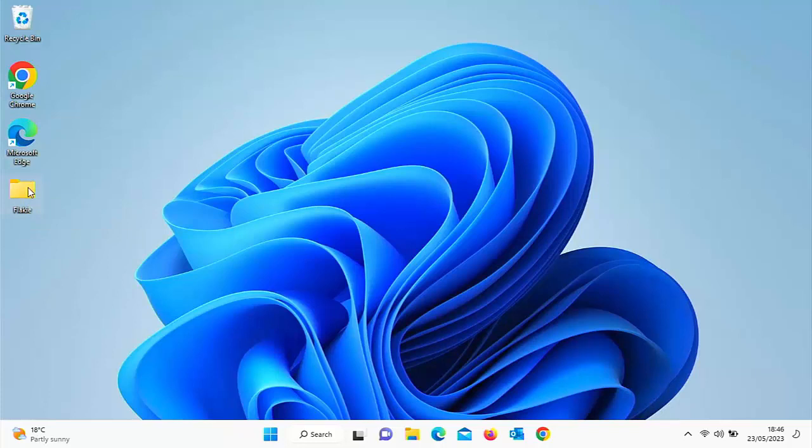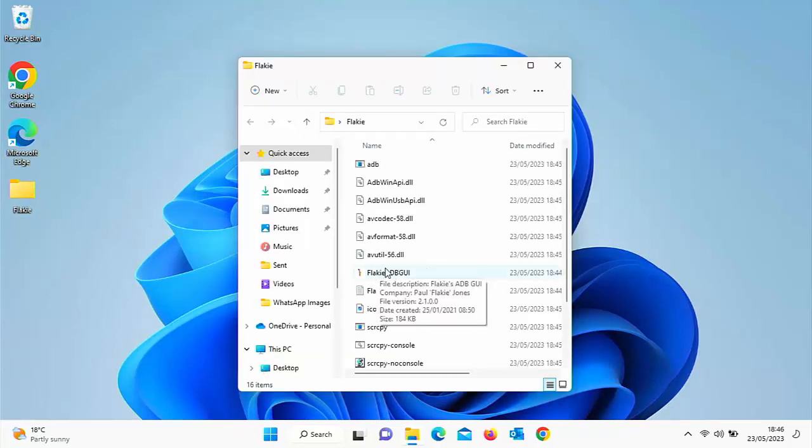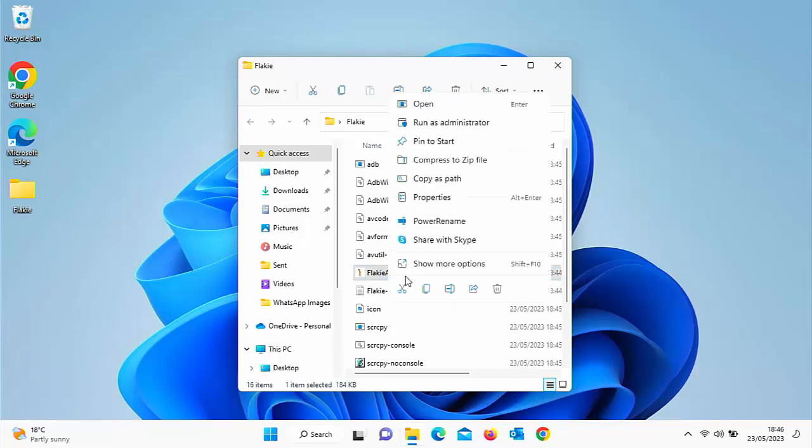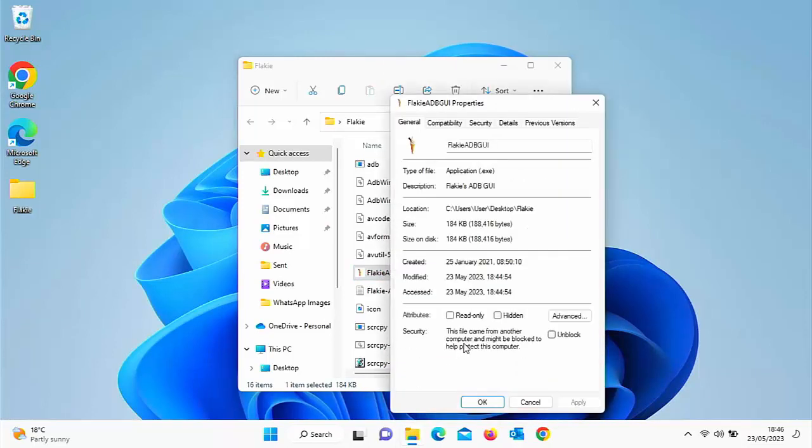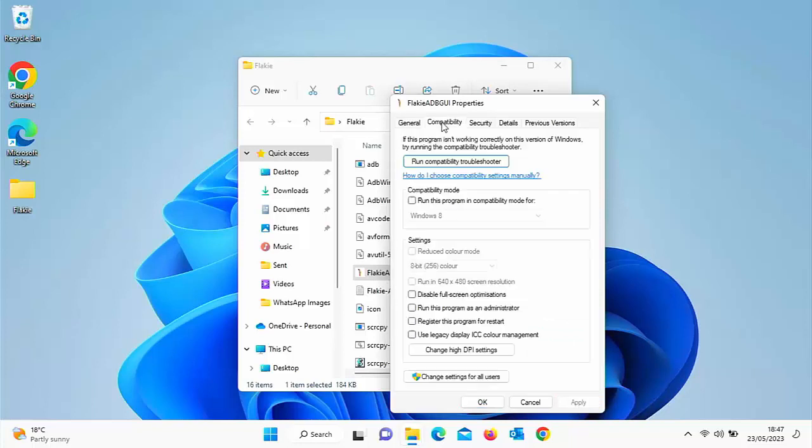So double left click Flaky, and we want to find this icon just here, Flaky ADB GUI. And what we want to do is move our mouse over it, click on the right mouse button, and if you've got Show More Options, click that, and then click Properties, and then we want to click on Unblock just there. So the little box to the left of Unblock, put a tick in it, click on Apply, and then click on Compatibility.